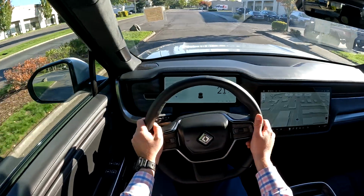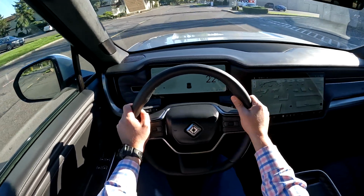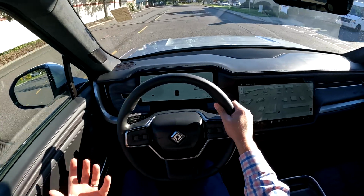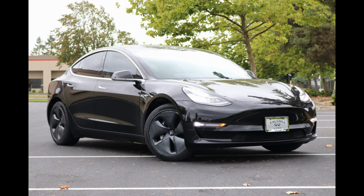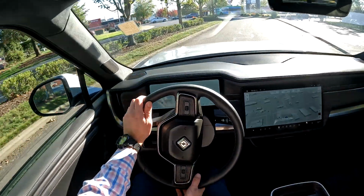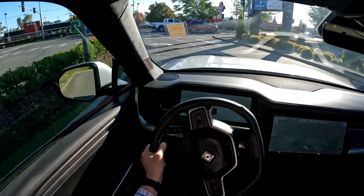I've heard stories of people having to pay like $40 or $50 just for one charging session on a vehicle like this. Because you have to think about this thing weighs 7,000 pounds. It's a big pickup truck. The battery in this thing is a lot bigger than in a Tesla Model 3 like I have, so it takes a lot more energy to fill up the batteries. Obviously, if you charge from home, that's the least expensive way.